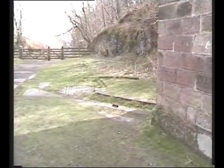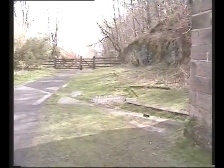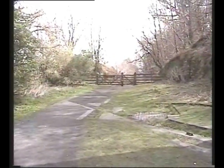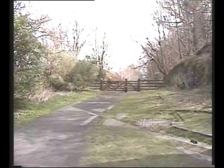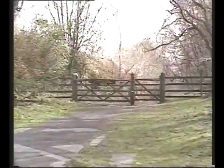And from outside there's the recess where the winding cable would have gone, and then under the track and then come out to be hooked onto the wagons to go down the incline, which I'm about to go down.